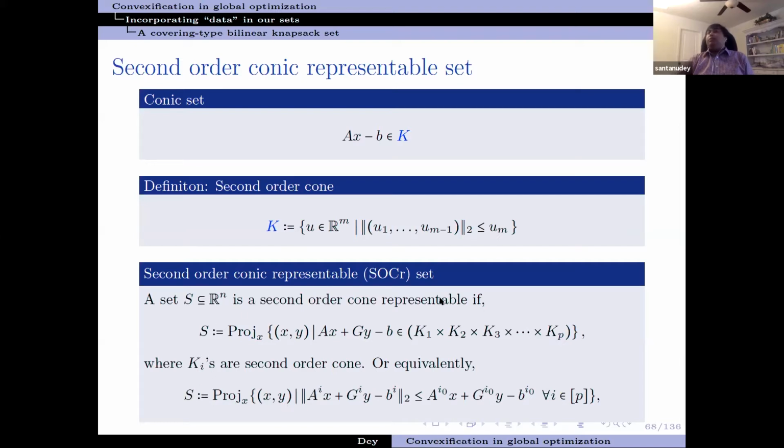So there are p of such constraints, and the projection to the x space is the set S, and this is second order cone representable. All right, so why I'm going through all this, as I said, is that the second order cone is a much more general, richer class than LPs. You can optimize over second order cone representable sets. And while the solvers are not as good as LP solvers like Gurobi, CPLEX, SCIP, etc., there are some very good solvers for second order cone representable sets.